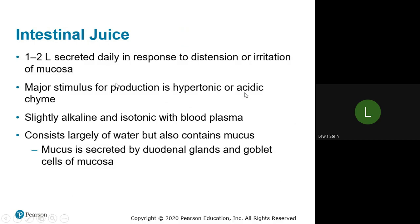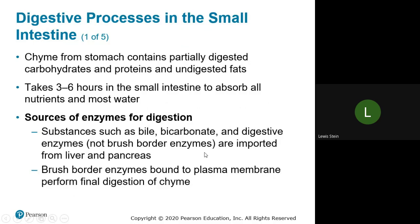So here are the juices: distension or irritation. The big stimulus: acidity, hypertonicity. The juices are slightly alkaline and isotonic with regard to blood plasma. So they're, again, pH 8, a little bit more alkaline, relatively isotonic, made largely of water and a bunch of other stuff that's in there.